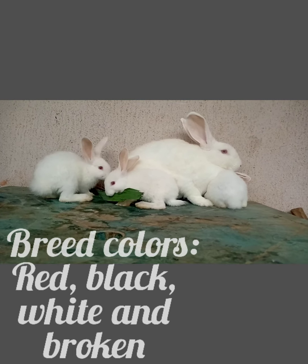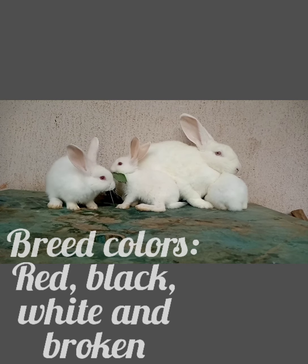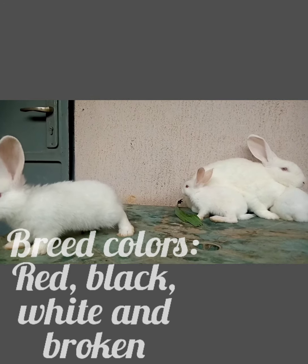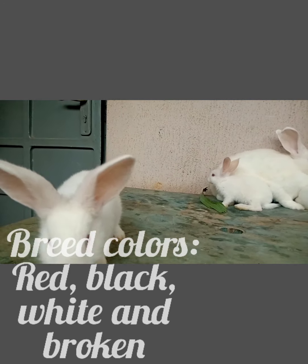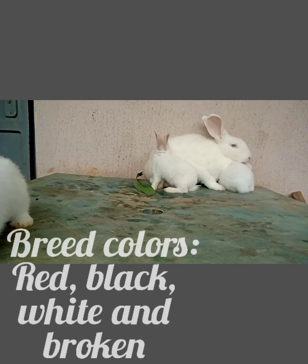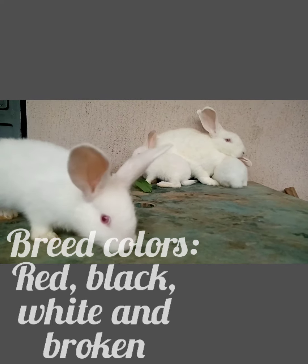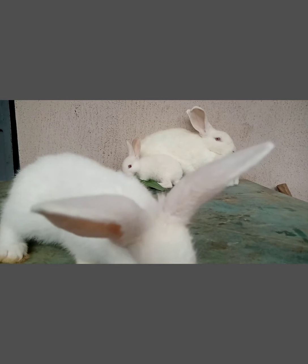So now, don't just buy rabbits because you feel they are white or they need to be this. Buy rabbits because you know in the long run it's going to profit your farm. New Zealand rabbits, anytime, any day, anywhere, still top the chart of the best meat rabbit out there. Not the Hyla, not the Kali or any other thing.